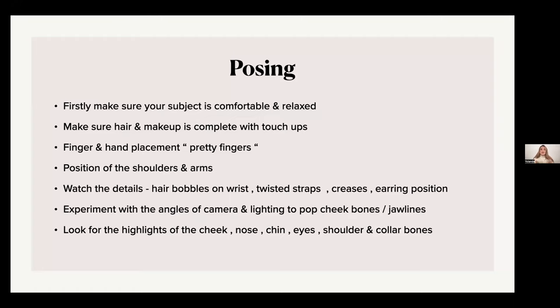And again, going back to finger and hand placement, making sure that pretty fingers are there, and also the position of hands. Sometimes when I've photographed clients and models over the past, they will bring their hands out a little bit too close to the camera, and you're going to get larger hands. So making sure that their hands are nicely closed in, it just gives more of a feminine look. And again, position of shoulders and arms.